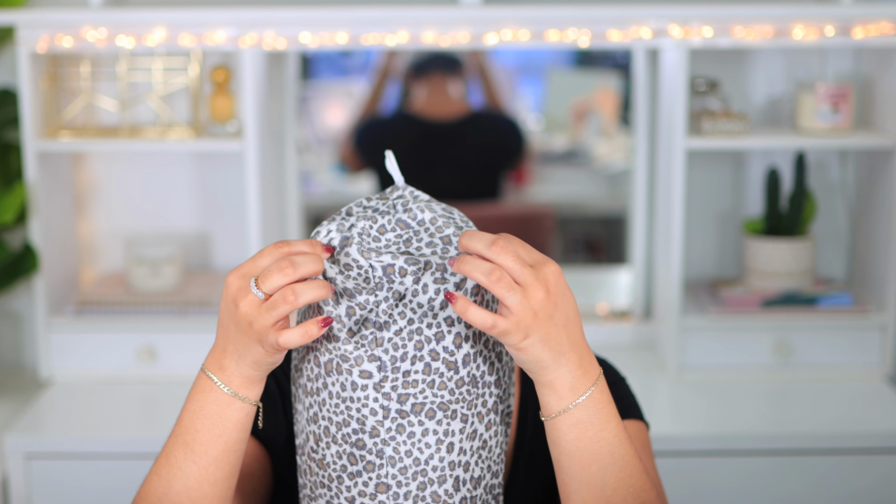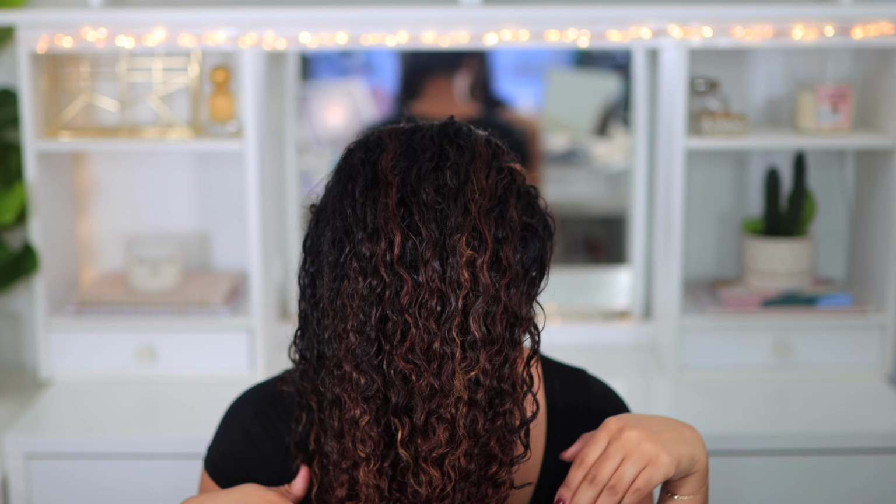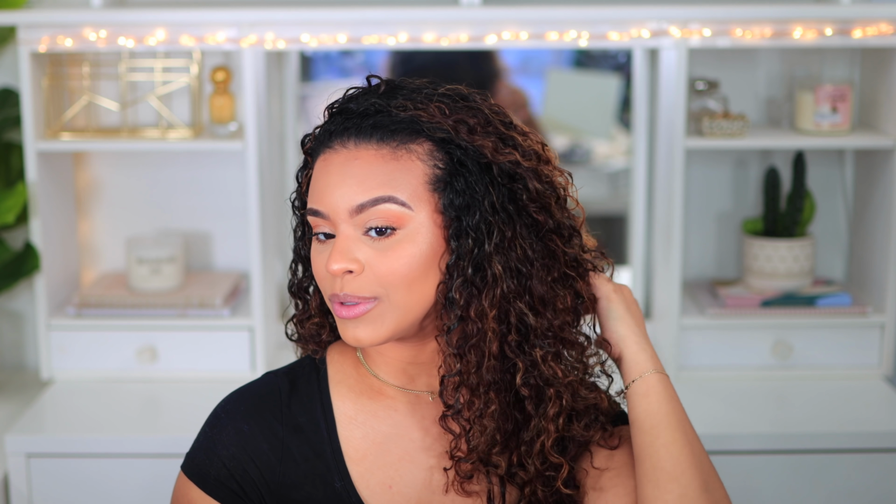Alrighty guys, I am back and I just finished rinsing off the deep conditioner, and I'm excited to see the results. Take the towel off and reveal. Look at this. Okay, curl definition. Okay, fullness. So I'm not gonna lie, when I was rinsing this off, I didn't get that wow factor.